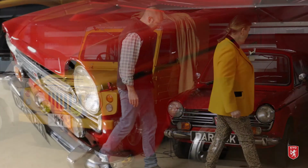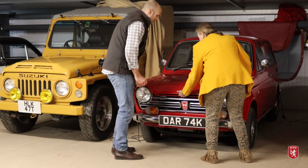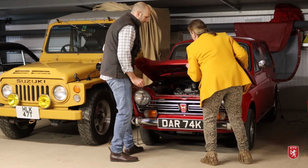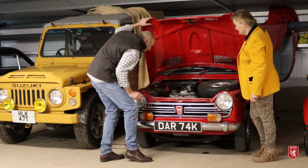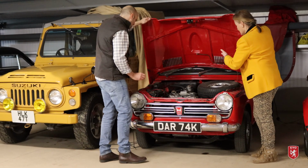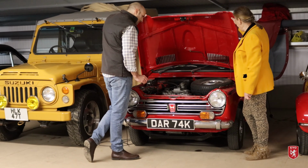The little Honda N600. Is it a 2-cylinder engine in this one as well? There she is. That's literally the size of a lunchbox. I just love the way you've got the jack, the spare wheel, the tools. It's all there, easily accessible.